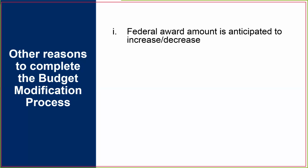Other reasons to complete the budget modification process: the federal award amount is anticipated to increase or decrease. And so this can happen. I think several of the centers are participating in programs this year around EDD funds, for example, that there will be an increase in funding at the end of the year. And so then we'll need to do budget modifications to add funds.